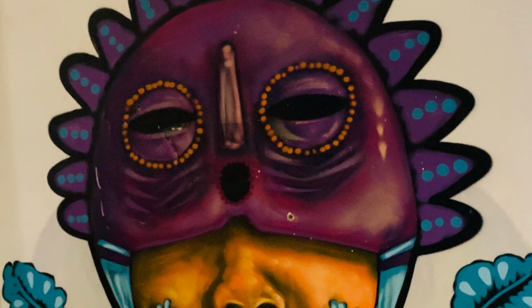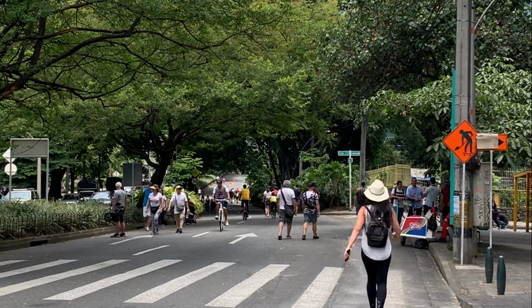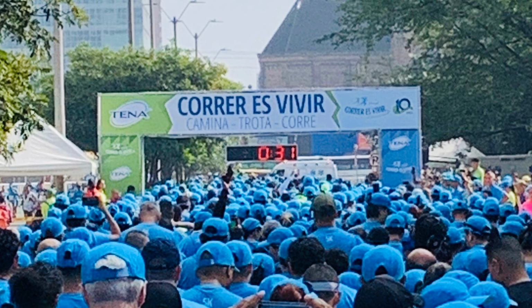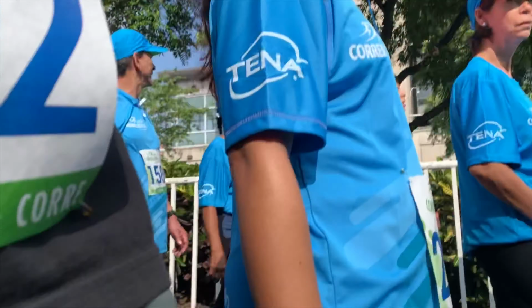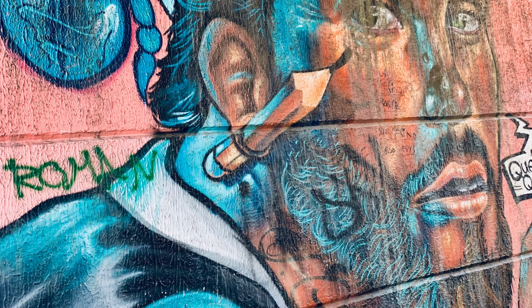The next morning is the Correr es Vivir Medellín 5K and 10K held in the city center. It's the perfect way to enjoy the city and some physical activity at the same time. We hope that you get a chance to visit this colorful and exciting city very soon.